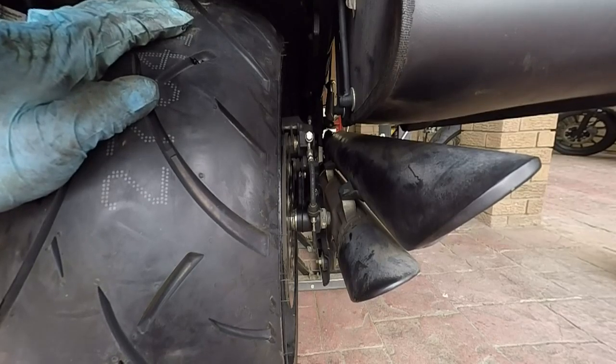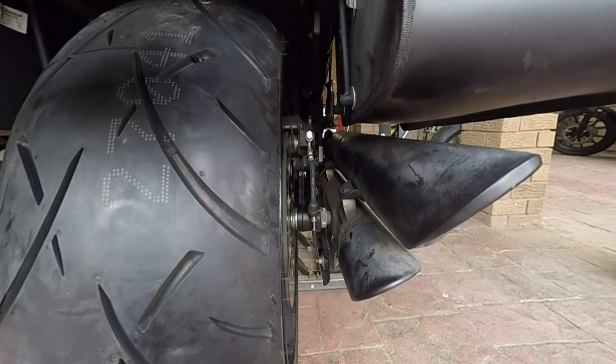So she's all tightened up, but just remember, every time you do this, once it's off the ramp and sitting on the ground, give the front and back wheel another tighten up, just to make sure.